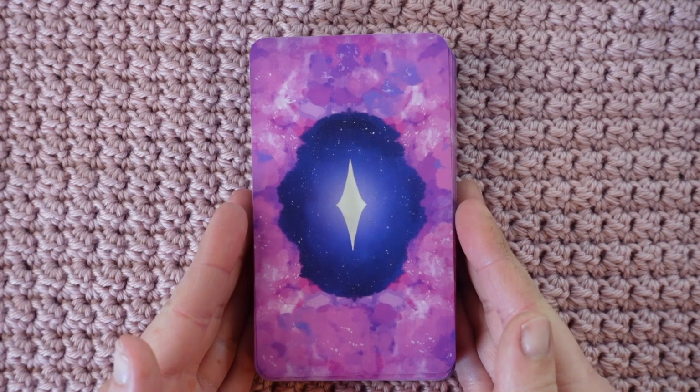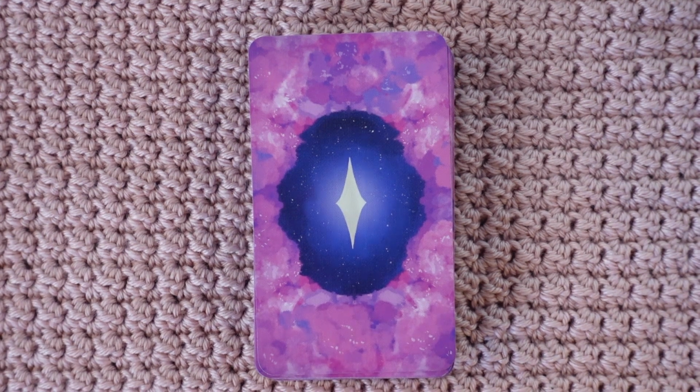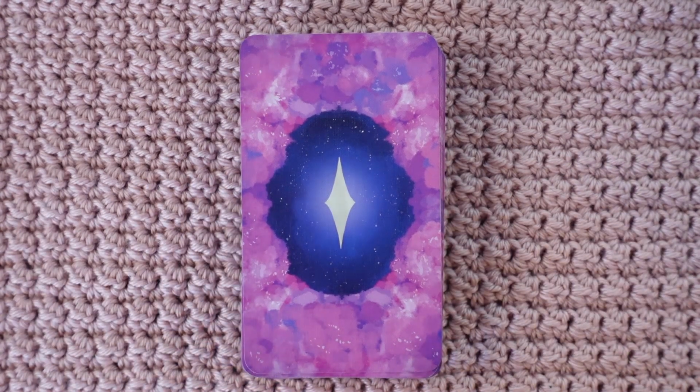I'm so excited. And even though this is not going up until May, well, you'll know, May, I had to do this walkthrough right now because I want to play with this deck so bad. So I have to do it immediately. So, before we get into it, what kinds of details do I need to share?